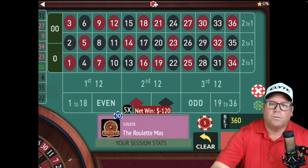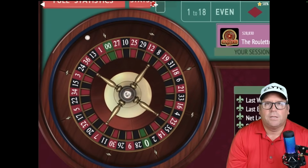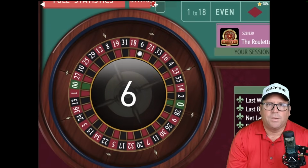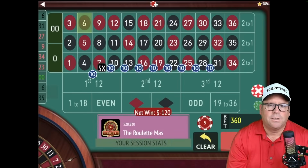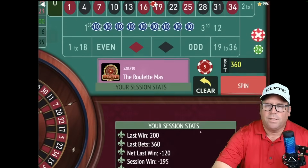But we had a partial loss, but we're not going to increase the bet when we have partial losses. We're just going to rebet and spin again. And that's a 6 black, and I think that's another partial loss. Ouch, that's a $120 loss there. So we're just going to rebet and spin.